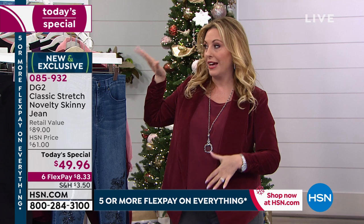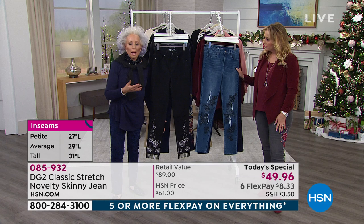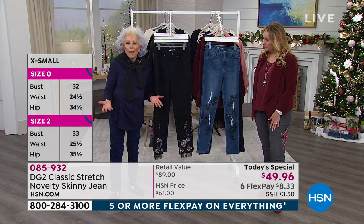So here's something fascinating. Do you know that the average size in America today, and it makes me feel better, is a size 16 or 16 women? That's the average. That is the fastest selling size across America. Why other people don't realize this, other designers, I don't know.